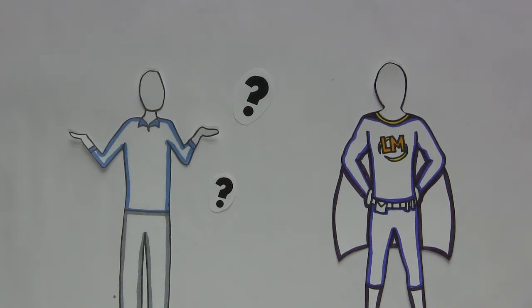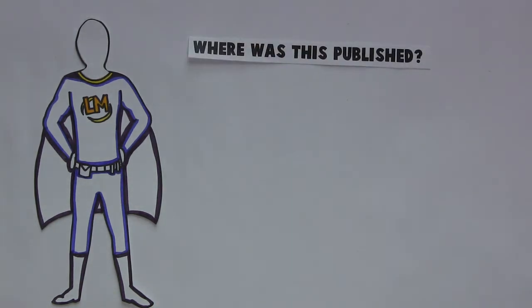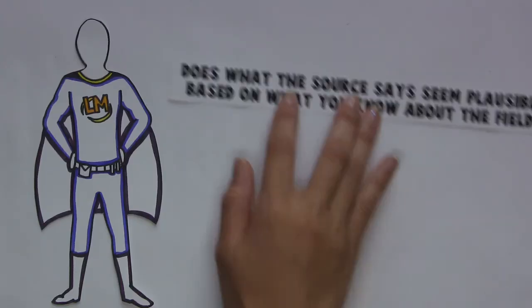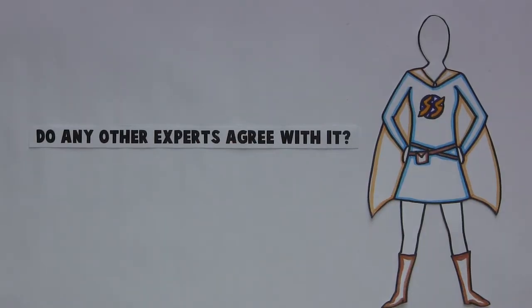Usually, but you still need to evaluate them to make sure they'll work for your paper. Here are some questions you can ask yourself. Where was this published? Did it appear in a source that is fact-checked? Who wrote it? Are they an expert in their field? Does what the source say seem plausible based on what you know about the field? Do any other experts agree with it?